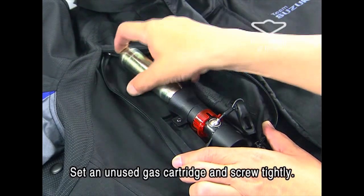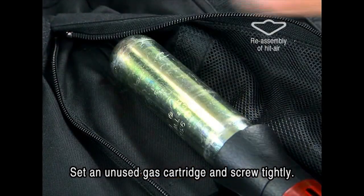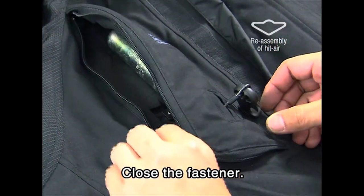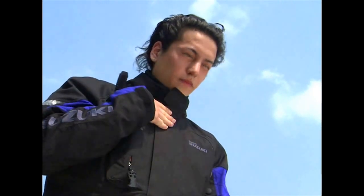Next, screw a new gas cartridge fully into the bottom of the key box socket until it cannot go any further. And last, close the fastener. This is the end of the process for resetting the key box. Now the Hit Air is ready to use again.